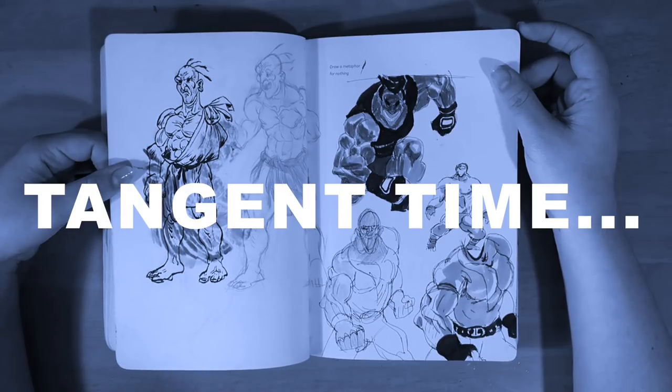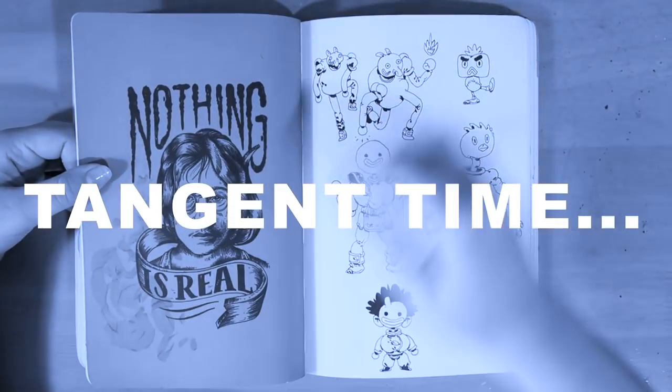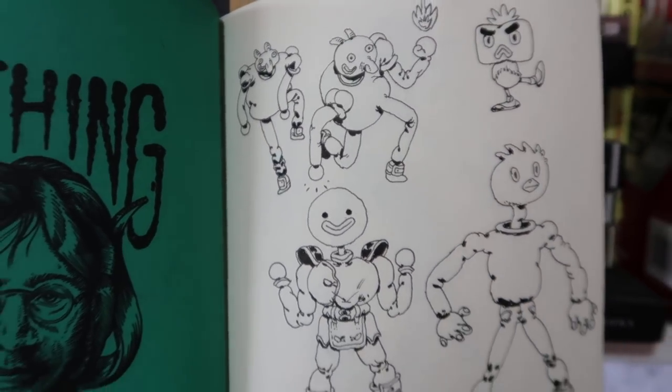Anya's Ghost. They do loads of stuff. I'm a big fan of that publisher. That would be my dream, to be published by them one day, but I don't think it will happen. But you never know. Here's some really cool, quirky little guys.